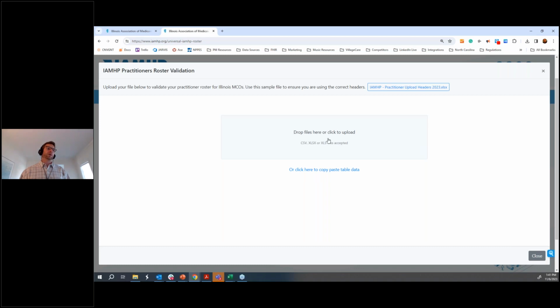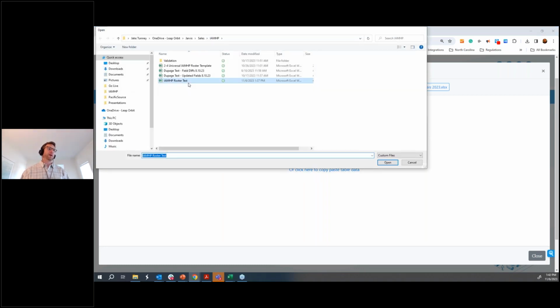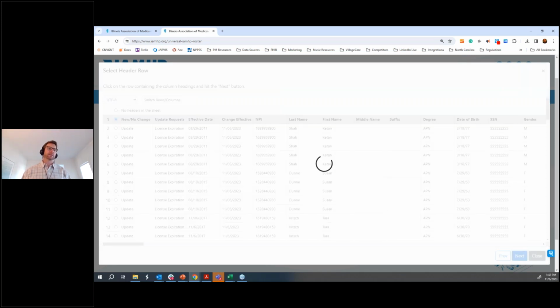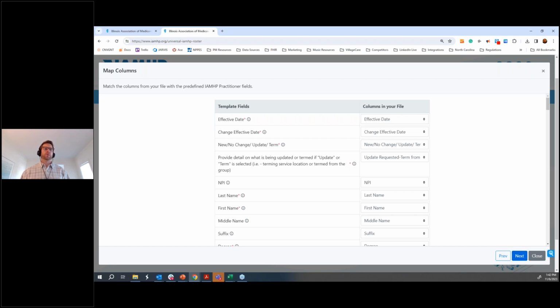So if your template, for example, has different field headers than the IMHIP template, it will let you map those things. What it won't do is remember those mappings, and it won't let you save those things. If there was somebody here who had a set of rosters that they wanted to modify, we could work with you and help you modify your non-standard template to the IMHIP template. And we could use this tool to help us do that. And it would definitely make things a lot easier.